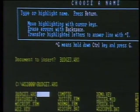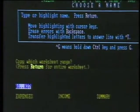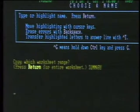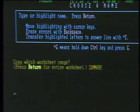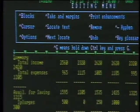I just use the block insert command like I would for a text file, and what I'll see are the ranges of the spreadsheet that I can pick. And I don't need to read in the whole spreadsheet. I probably don't want the whole spreadsheet. I've picked a specific range. When we look at the document, we'll see that. There we are. So you just pulled up a WKS file.